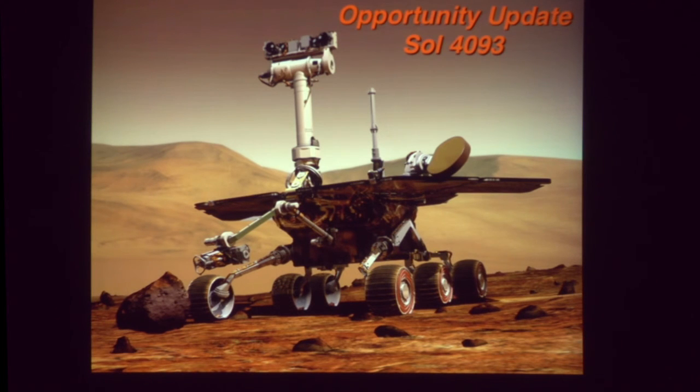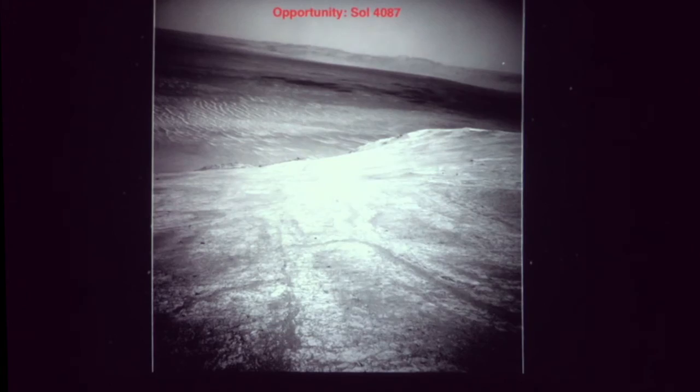So I want to end up, and I'm going to rush through this. I usually do updates on Opportunity and Curiosity. I'm just going to say they're both still working. Today is day 4093 for Opportunity. This is where it was sitting a week ago.